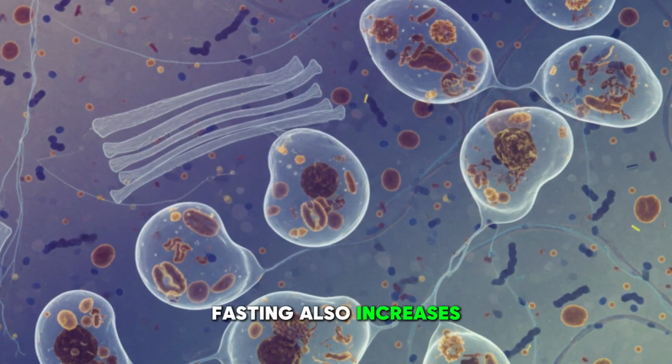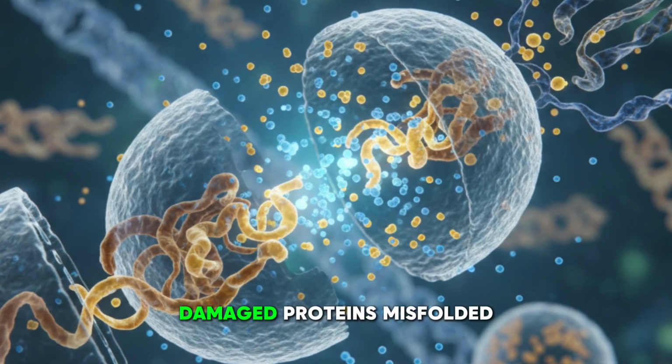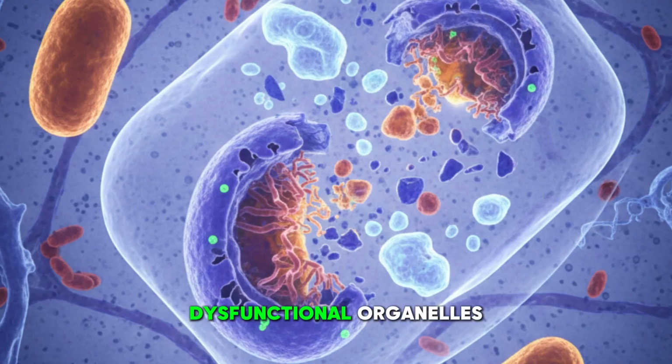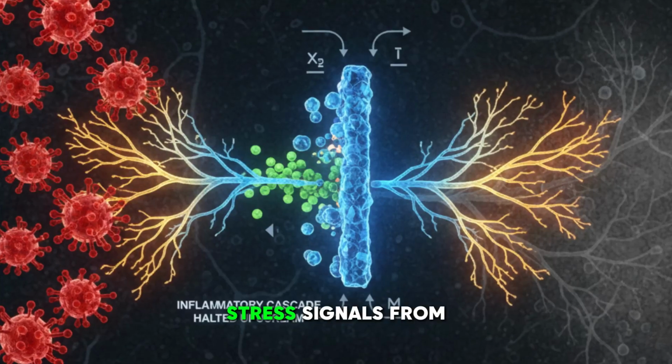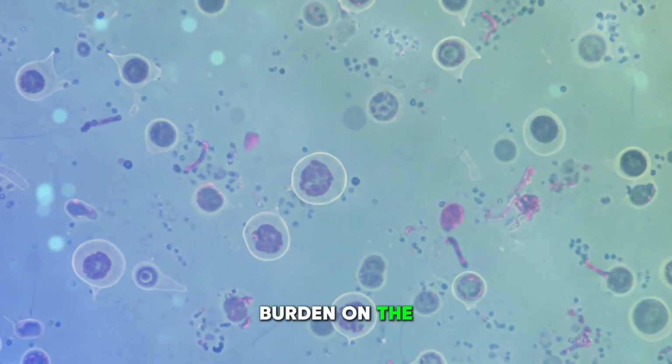Fasting also increases autophagy. Autophagy is the process by which the cell clears damaged proteins, misfolded structures, and early-stage dysfunctional organelles. Autophagy reduces intracellular stress and prevents those stress signals from triggering inflammatory cascades. This reduces the burden on the immune system.